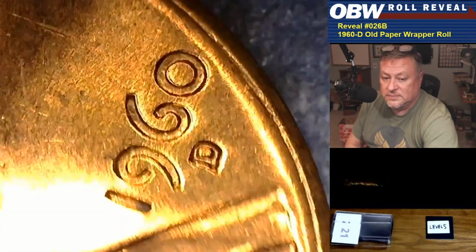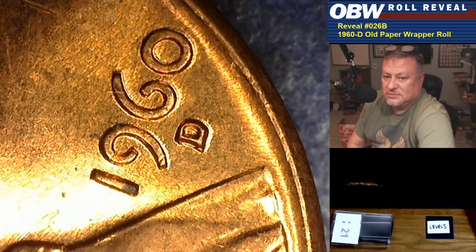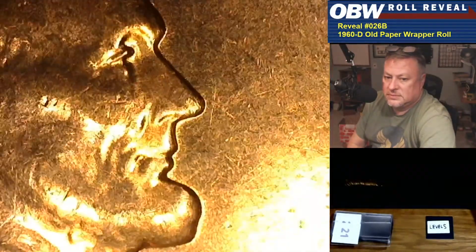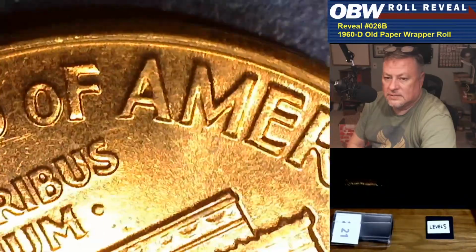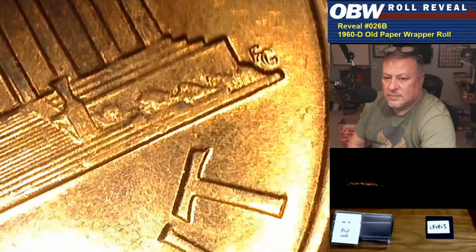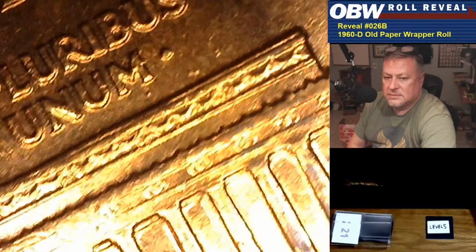Levels of Madness gets the next coin. Let's see what Levels of Madness gets on the next coin. Bam, RPM number 5. Well, Levels of Madness, you have yourself a collection from this roll. RPM number 5, and let's see what kind of condition it's in as we roam around the surface of the coin. Nice coin. Nice coin for an RPM. Just in looking at it, my eyeballs on.